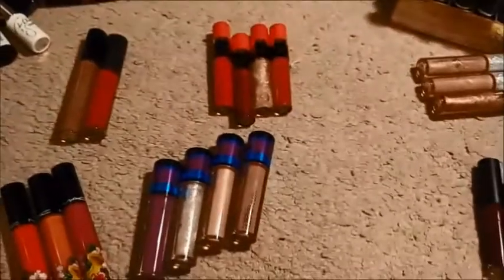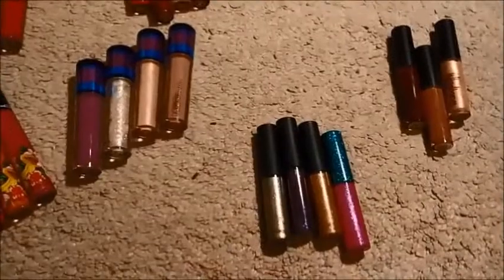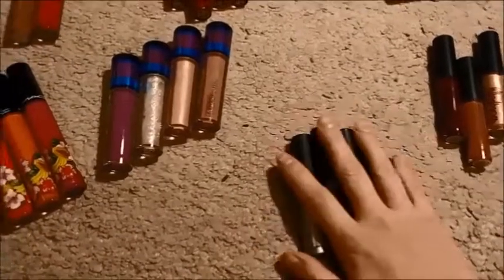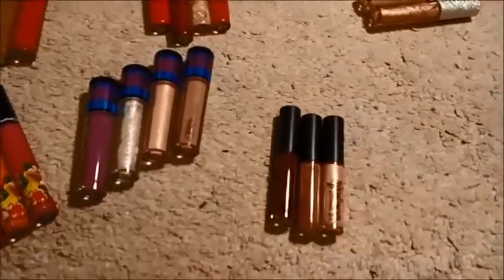Okay. Good job, Sam. Good job. Way to be cutthroat. So that's not bad. Of the 11 I've gone through, I'm keeping 4. These are all, now we're going to get bad. These are all brand new. I just got them in the Christmas release.